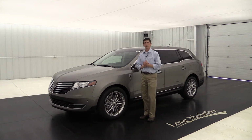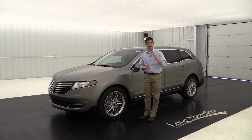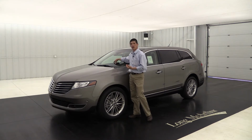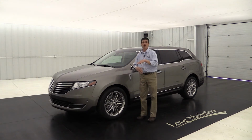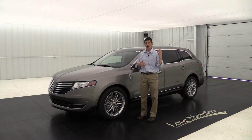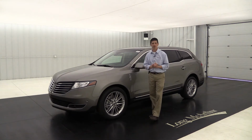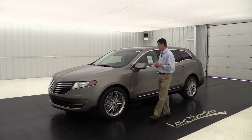Now another feature that's standard on your Elite package for the MKT is your rain sensing wipers. I like that feature as well. You can put it on one of the intermittent settings, and as it starts raining and you have water on your windshield, it's going to go ahead and wipe that. And even as it starts raining a little harder, it'll adjust and wipe even sooner. So it adjusts based on the rain that's on your windshield, and as it rains harder and harder, it'll wipe even faster. So a real nice system to have, so you don't have to turn the intermittent and get it just right. That's a real nice system that I like.